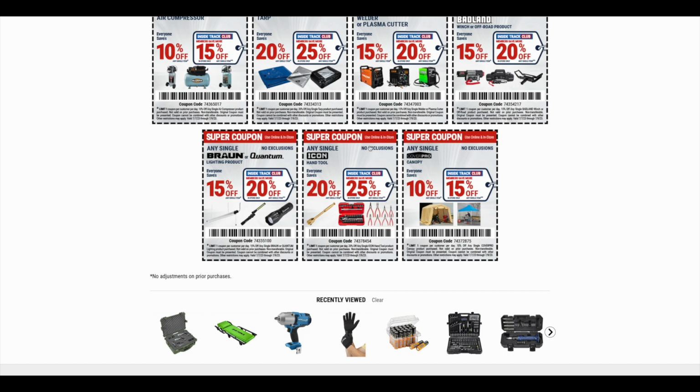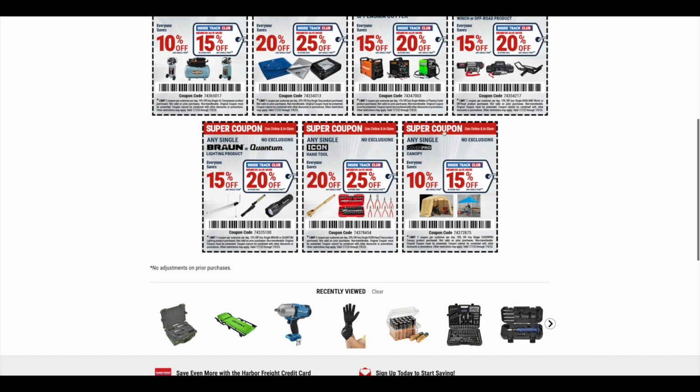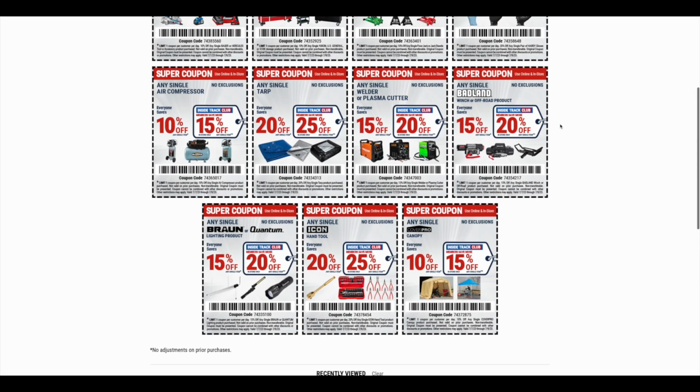Next, we got any single Icon hand tool, no exclusions. Everyone saves 20% off. Inside Track Club members, you get 25% off, guys. And last but not least, we have any single Cover Pro canopy. Everybody saves 10% off. Inside Track Club members get 15% off, guys.